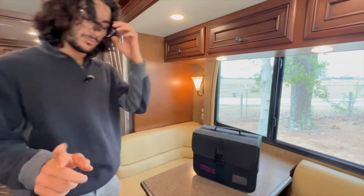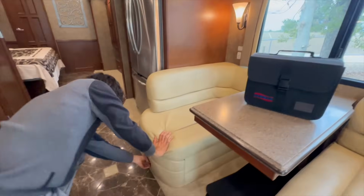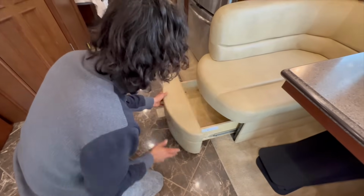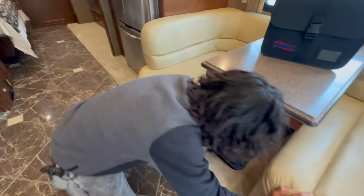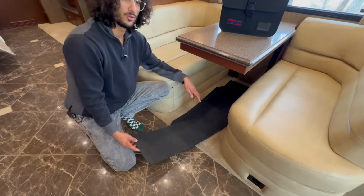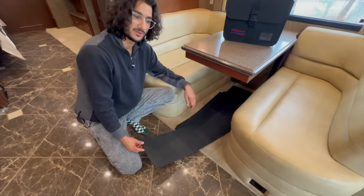One more thing while we're in this area, you've got, or actually two more things. You've got very deep storage under both of these seats here, and these were always kept on the floor when the slides got rolled in, and I will be putting them down when I roll the slide in.